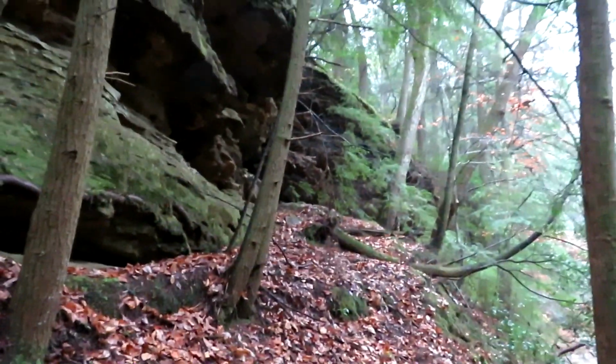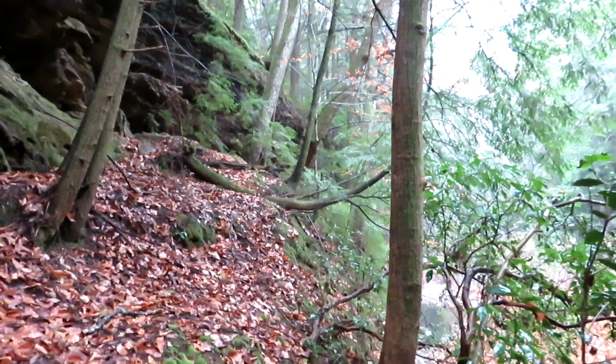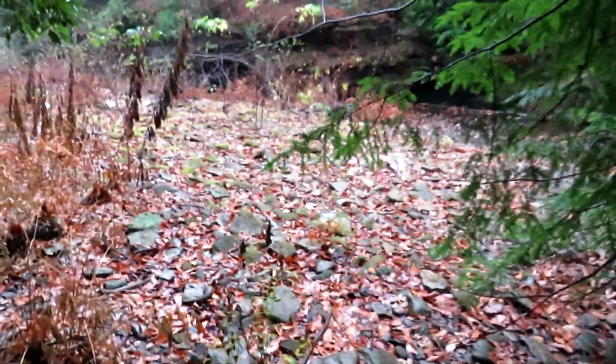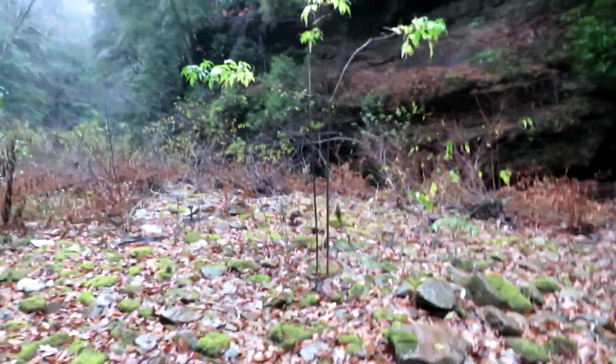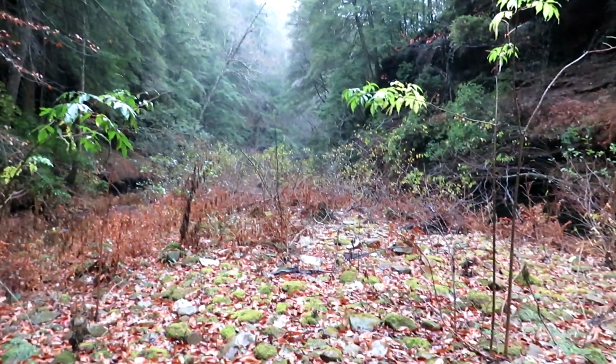Very quickly back up here. Of course I'm needing to get downstream, or upstream rather. But thanks to the drought, I should be able to hike these little sandbars and get pretty much wherever I need to go without too much hassle.